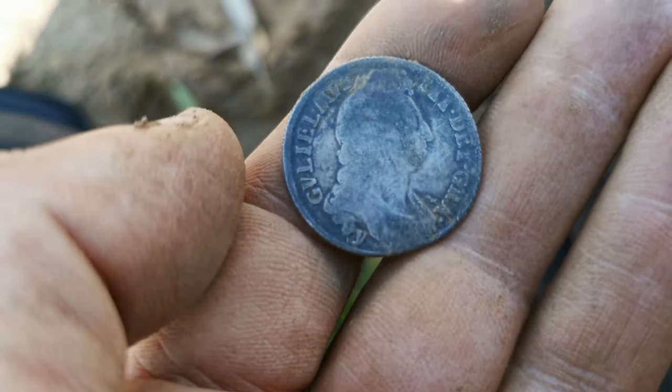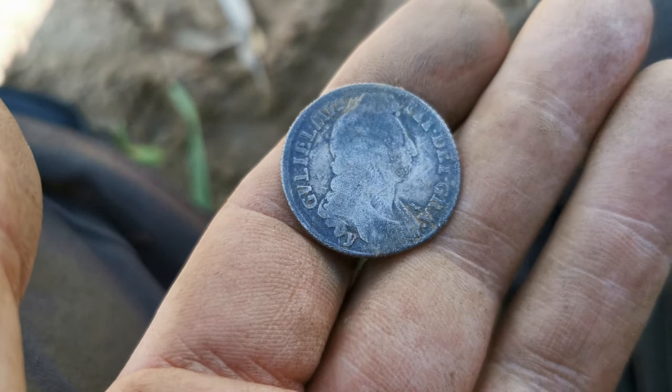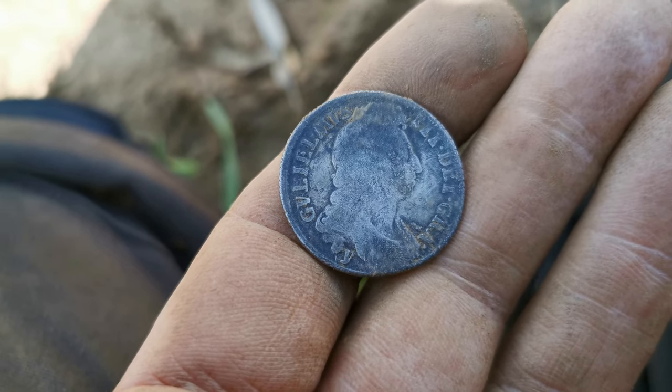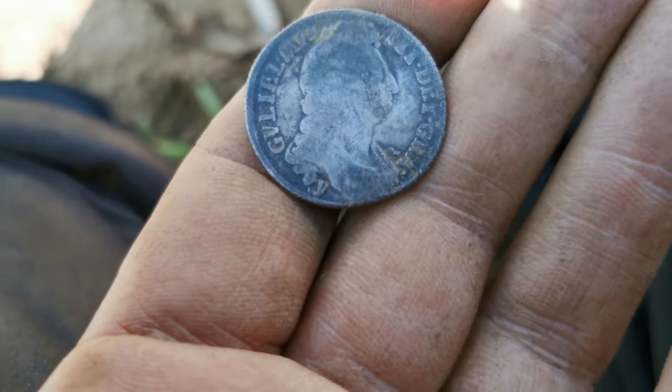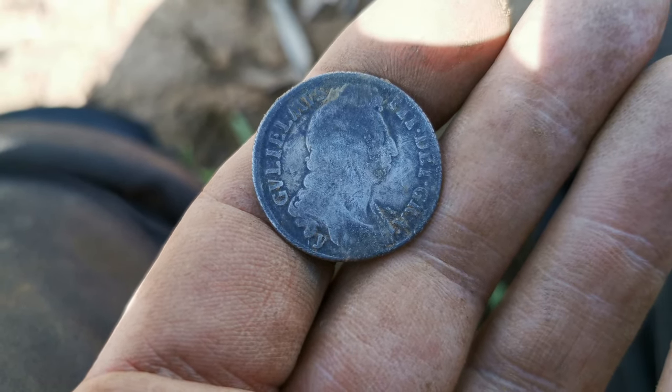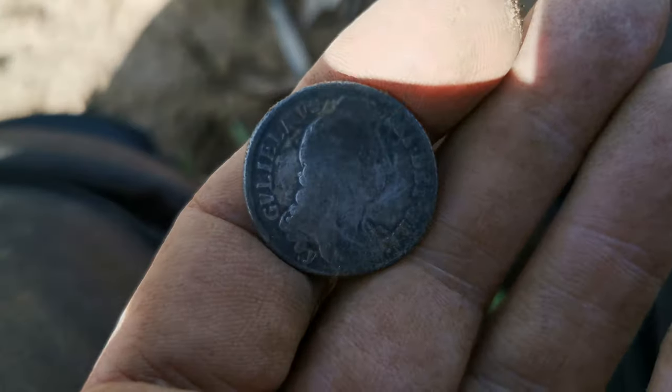Probably my best condition silver coin yet. In fact, no, I've had a couple of... In fact, yeah, I'd say that one, definitely, because the other ones are only like Victorian or Edwardian ones. Yeah, I'm happy with that.